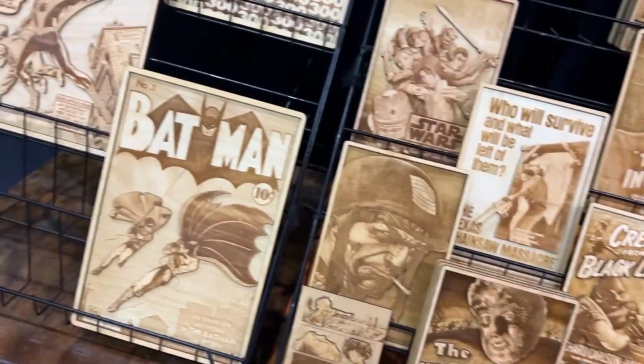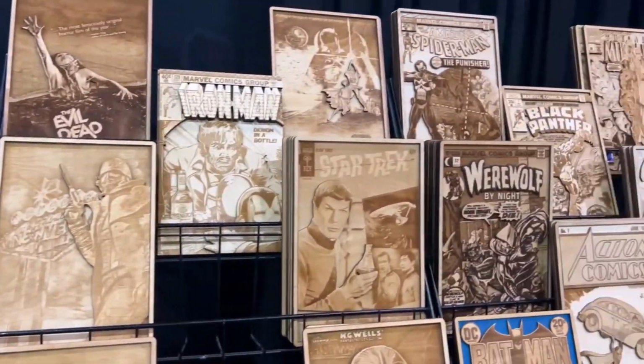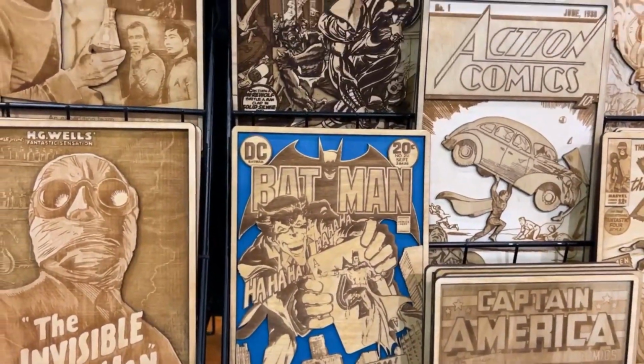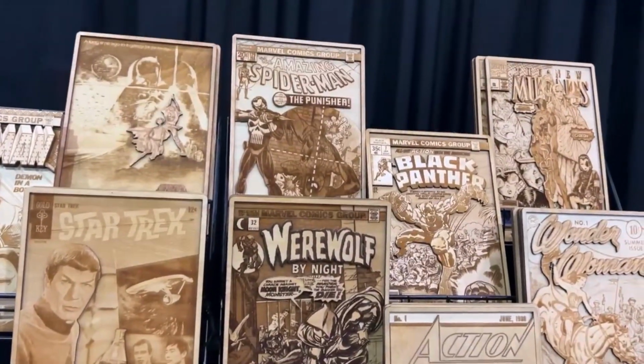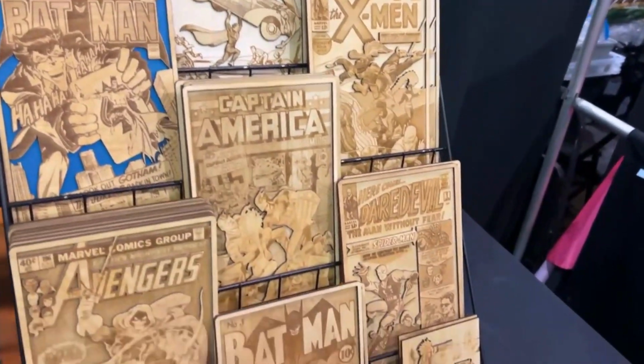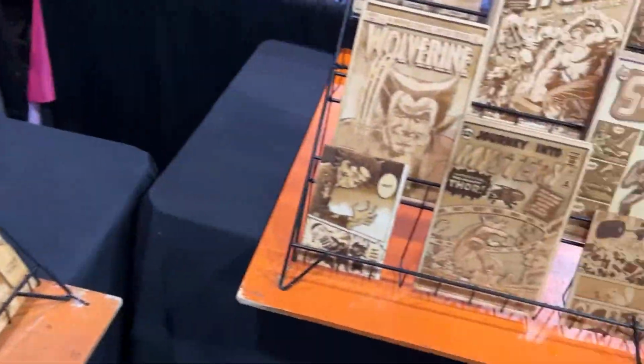I think this is cool. Guy does the cutouts with the wood. He's got some here now. He's added color to the Batman there. The blue background. It looks awesome. Spider-Man 129. New Mutants 98. Cool stuff.